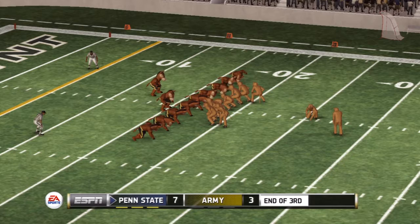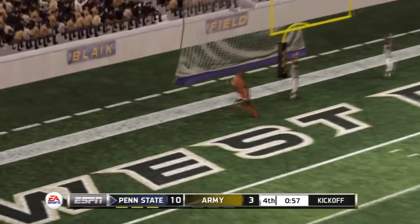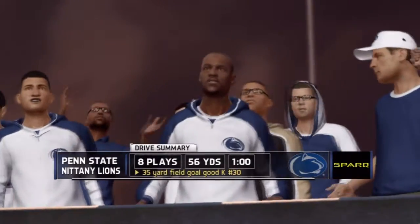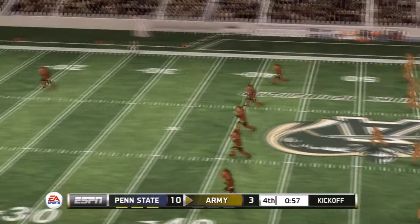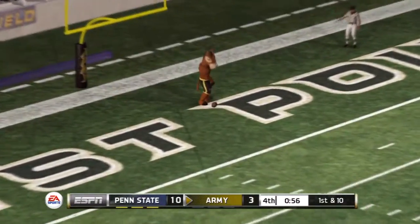Our final minute of this ball game. Under a minute left. Kicks away, and it's good. Everyone's all lined up and ready for the kickoff. He really got a hold of that kick. This one's going to be down in the end zone for a touchback.